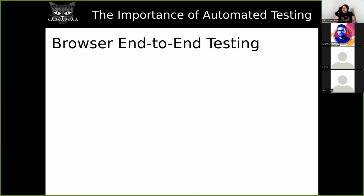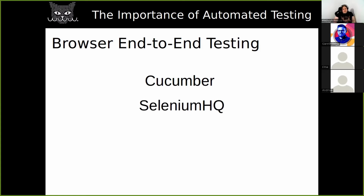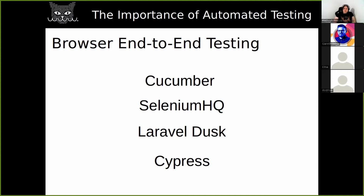We have a couple that have PHP interaction layers, some that are JavaScript, etc. Mainly because that is where a lot of people want those bits. There are even plugins that you can get for your browser which will read certain script and configuration files to actually do this. So some of them, like there's Cucumber, Selenium HQ, Laravel has one called Dusk, and there's Cypress, which is a JavaScript NPM installed one.